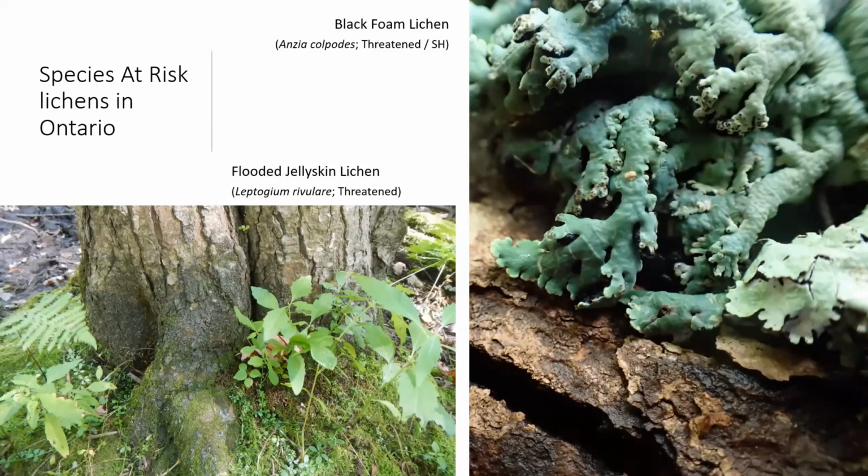Another species at risk lichen that is known from Eastern Ontario and is a little more common, but also quite threatened, is flooded jellyskin lichen. This is a really interesting cyanolichen that actually has a very specific habitat. It grows on tree bases, so that's that gray smear you can see right here. It grows on tree bases, generally on black ash, in swamps that tend to be inundated in the spring.